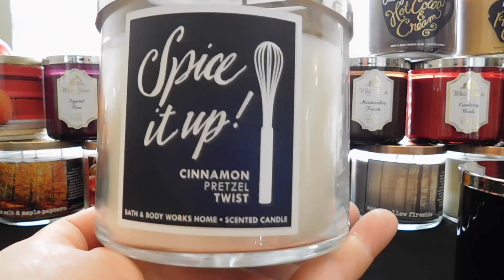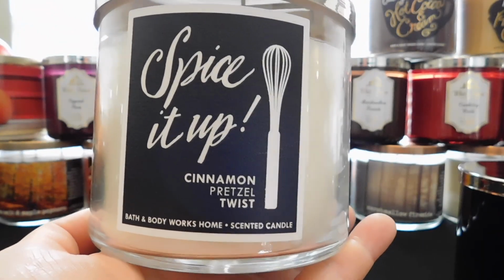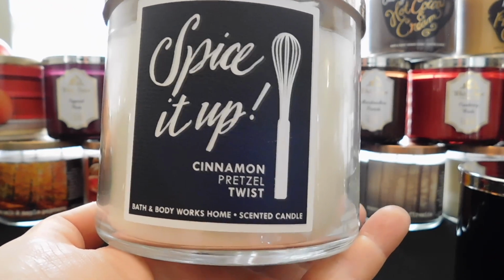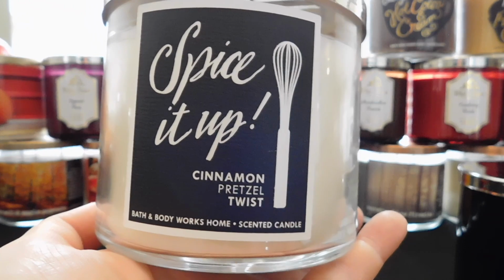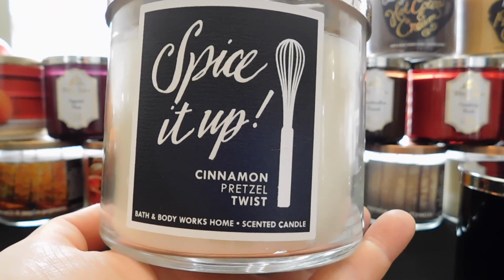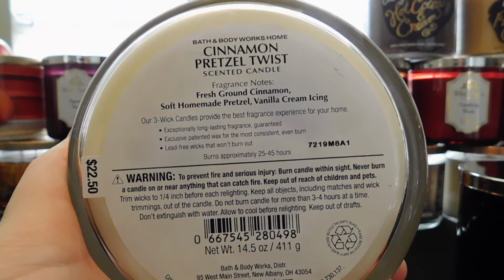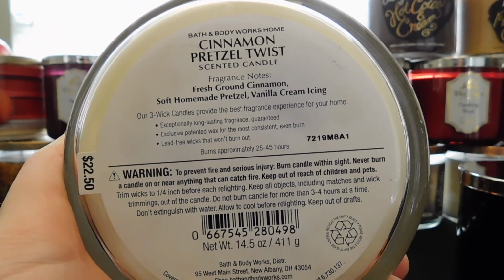And the next one I have is Spice It Up Cinnamon Pretzel Twist. I feel like all of these are in the same range, but the writing is a little bit different. This one has this chalkboard-esque look to the labels. I do tend to prefer these labels a little more than the other ones. This is a new scent, and it is fresh ground cinnamon, soft homemade pretzel, and vanilla cream icing.